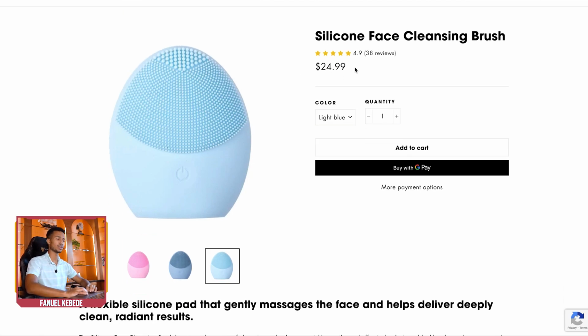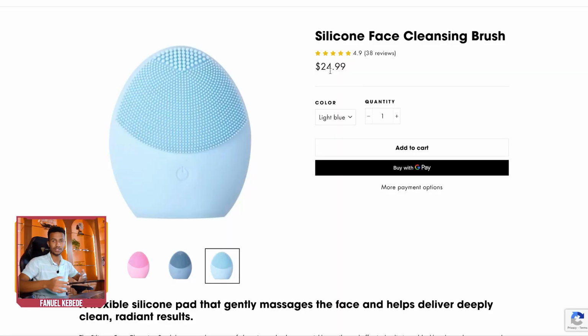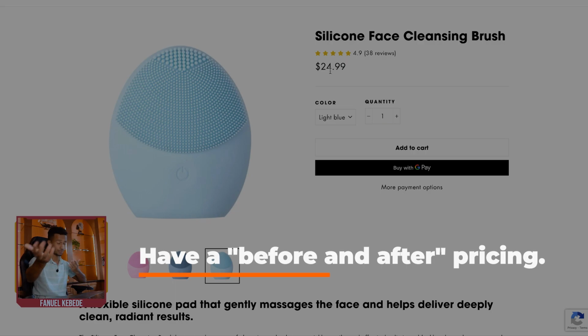Another thing that I would also want to do is I like to have a before and after price on a product, because people always want to save money. So that gives them an idea that, hey, we're actually saving money.